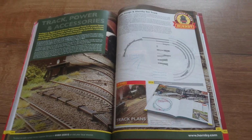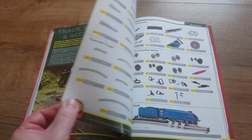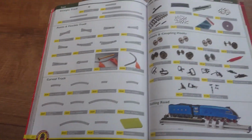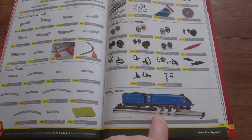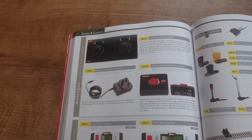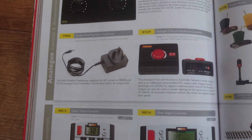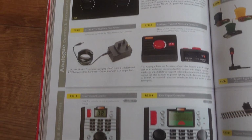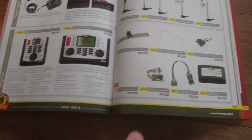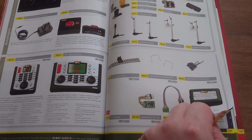Track and Power. Oh yeah, there's another major announcement in the power range. Obviously these are all probably standard from previous years. We'll just flick through. Nice to see the rolling road included again. HM2000, which you already know I already have. I've got various control units. They're included in some of the sets I've got. I've already got the Elite. There's a lot of control units. I've already got reversing loop, lots of digital stuff to do it from Hornby, just to mess around with basically.